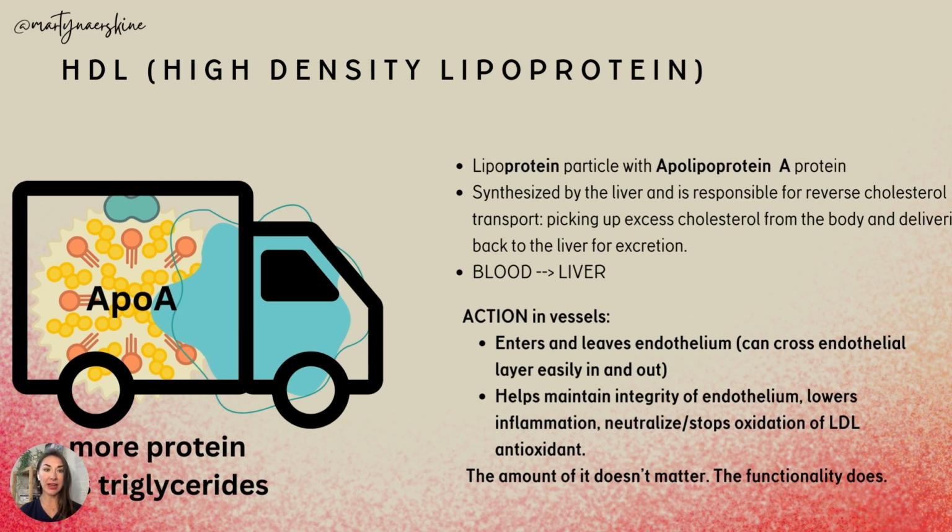So what is HDL, high density lipoprotein? That's considered a good cholesterol. So think about it as these big, good, fluffy trucks. They have a lot of protein inside them, and they have a very small amount of triglycerides inside them. So they're mostly built out of proteins. That's why they're considered good. They have inside the particle apolipoprotein A, and that's the good protein that makes it good, basically. These are synthesized in the liver and are responsible for transporting cholesterol from the blood and tissue back to the liver, where cholesterol is cleared out.